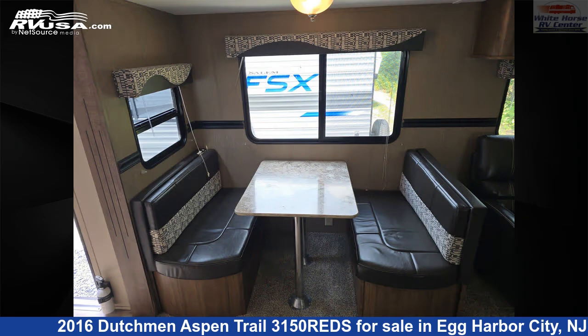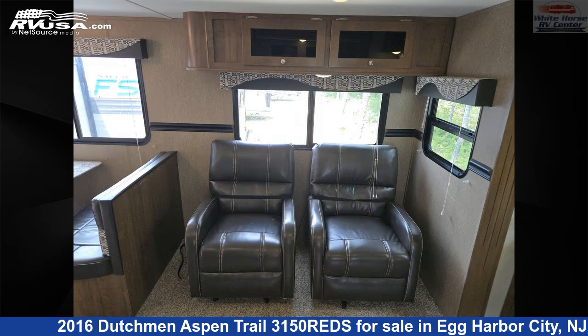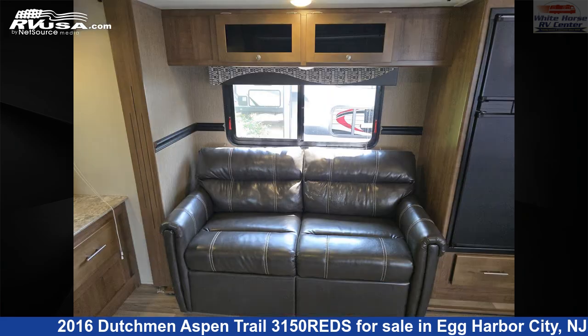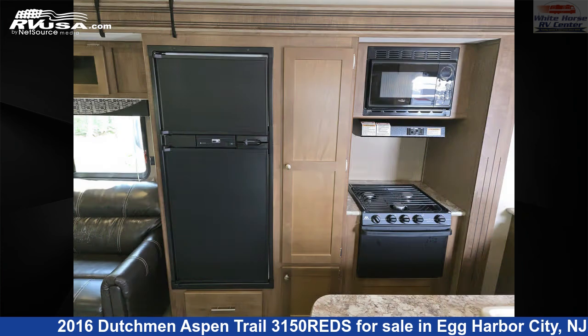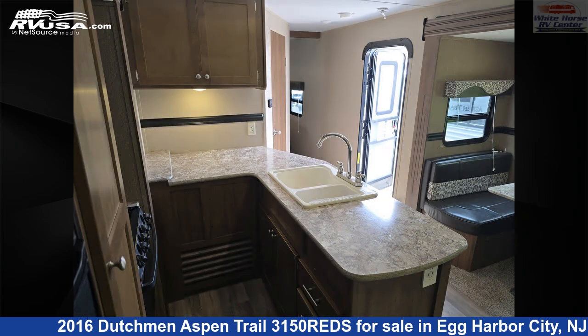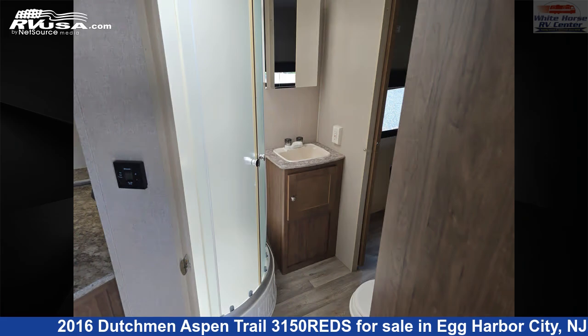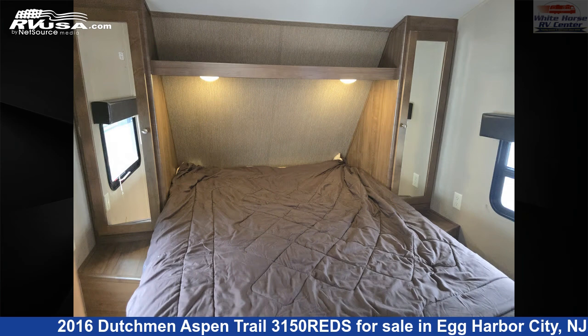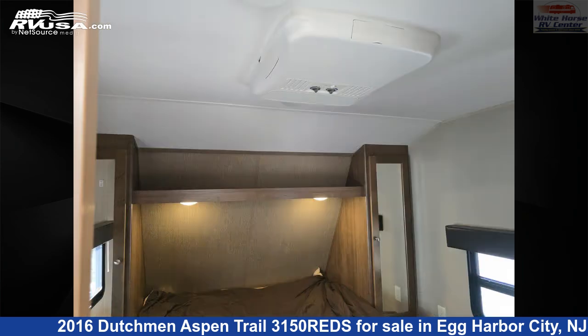This used Dutchman is 35 feet 10 inches in length and features sleeps 8, skylight, awning, refrigerator, microwave, DVD player, carbon monoxide detector, water heater, auxiliary battery, air conditioning, slide-out, and 46 gallons fresh water capacity. The floor plan layout of this travel trailer features rear entertainment. The unloaded weight of this 2016 Dutchmen Aspen Trail 3150 Reds is 7,396 pounds.